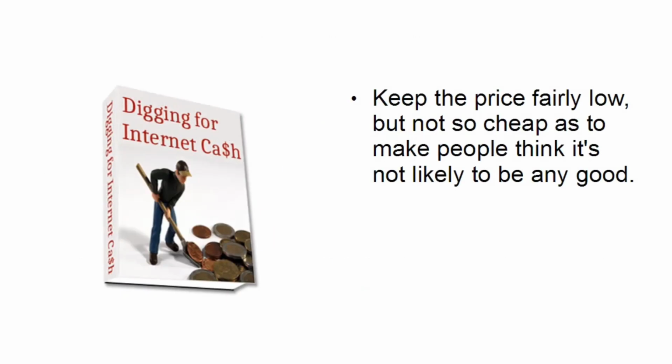So you want to keep the price fairly low, but not so cheap as to make people think that it's not likely to be any good. Because sometimes people will look at something and think, oh, that's so cheap, it's got to be rubbish, when in fact it is actually good quality. So you don't want to make it too cheap, but you don't want to make it too expensive either. And usually something like $9.95 is a good price for your low price product, because after all, under $10, people don't think twice about spending that sort of money.